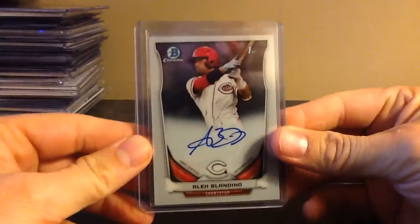Alex Blandino, shortstop prospect for the Reds. These are some Bowman Chrome autos, just base. I think these were $10 shipped for both, so about $5 per card. Not bad.